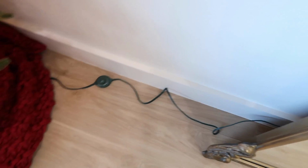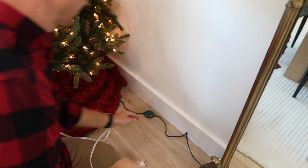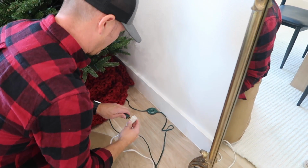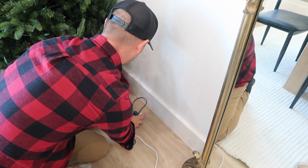And then I'm very particular with cords, and I did not give myself an outlet over here because I didn't know this is where our tree was gonna go. So I didn't like the green extension cord, so Chase grabbed me a white one so I can tape that up against our baseboard, and that way you won't notice it as much.